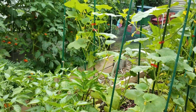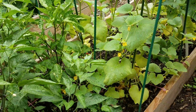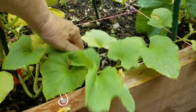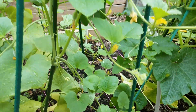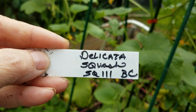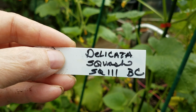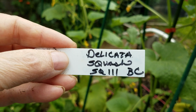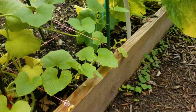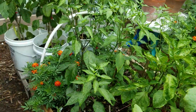And then I have this little trellis here. And that's some more of those, let me see if I can find the tag here. There we go. It's a squash. We got some of these up in Michigan at a flea market, so I was able to get some seeds. And I'm going to try them. They say they're pretty good.